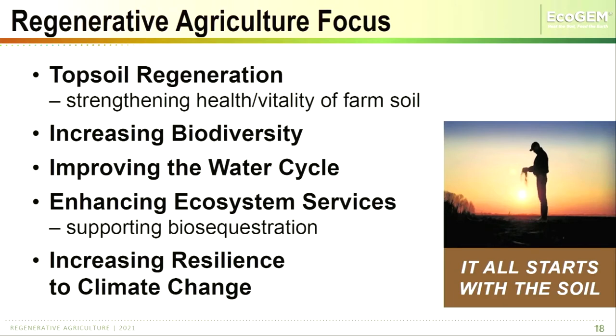So what are those targets, right? We need topsoil regeneration, which Willie will speak a lot more about in the next presentation. We need to increase the biodiversity inside the soil. What do I mean by that? More earthworms, more potato bugs, more bacteria in a good sense, needs to happen in the soil. Why? That's what sequesters the carbon.